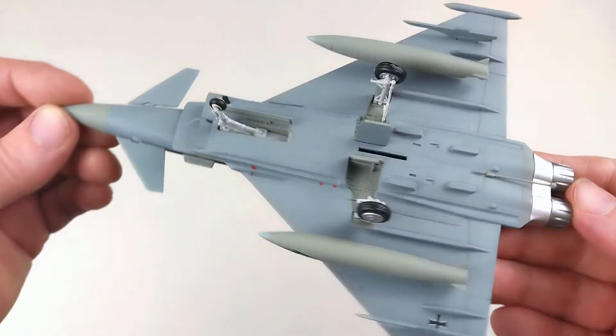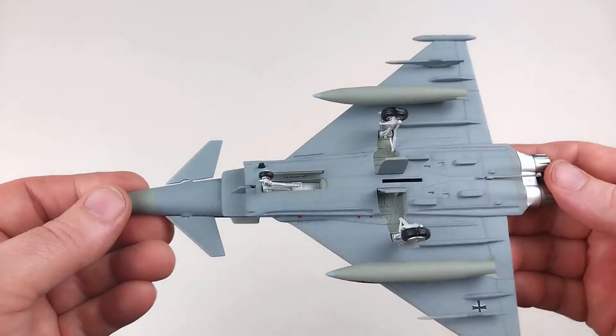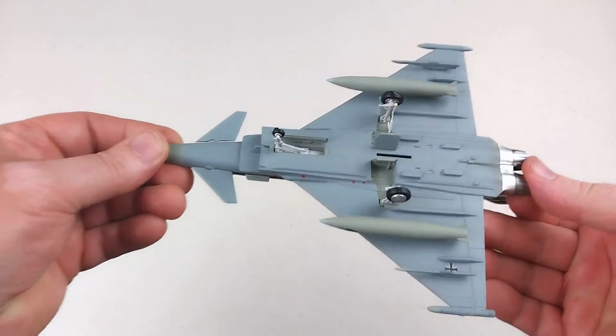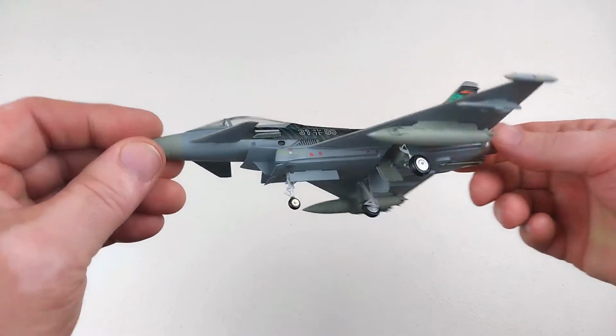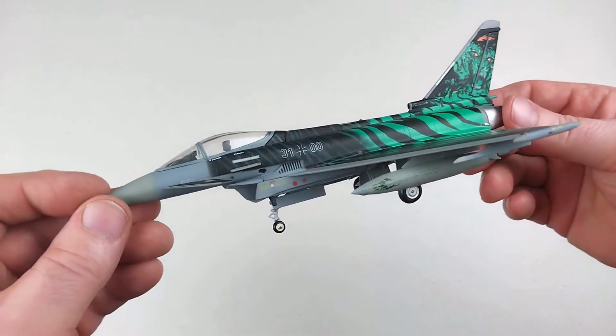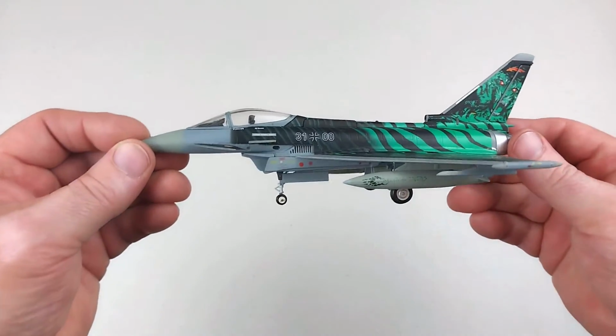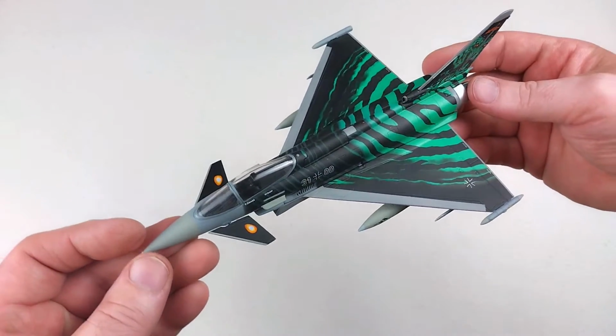Very straightforward. No real hassle with it. It does come up quite nice, and it is very easy. So that is gear down if you want to display it like this. And we'll have a little look. It does set up pretty nicely. So if you want to display yours on its landing gear on your shelf, this is how she will look.